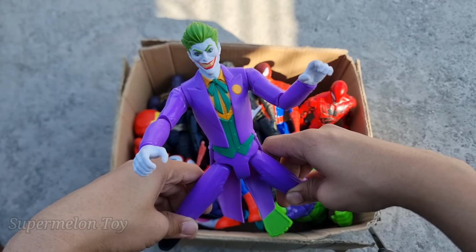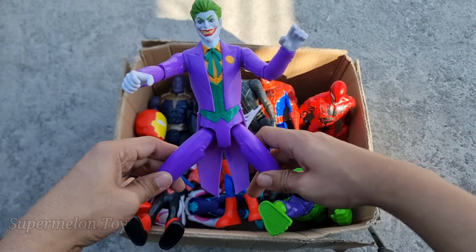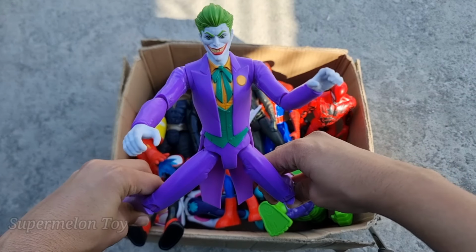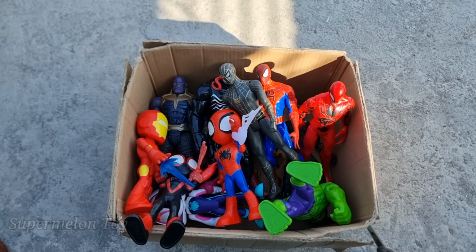Wow, guys, the funny Joker looking super cool and scary at the same time. Why so serious? I'm from DC. Wow, amazing. Guys, DC superhero so cool.